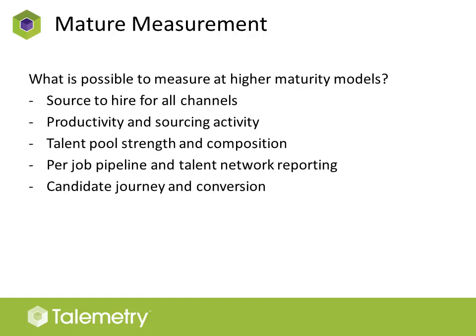And I'm going to kick it over to Stephen to kind of show you a little bit about some of the metrics and analytics that are available out there.